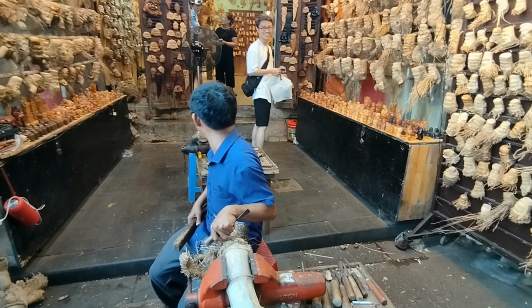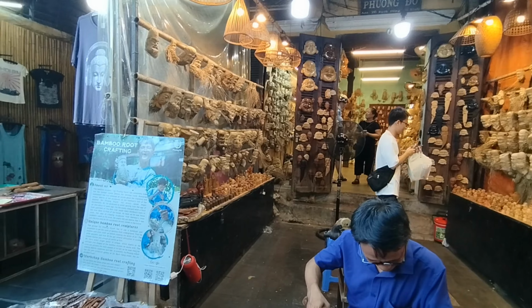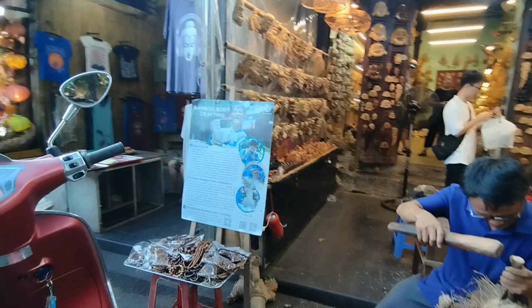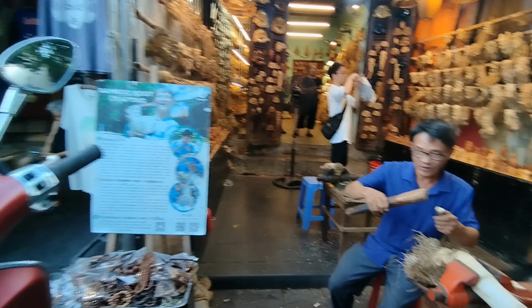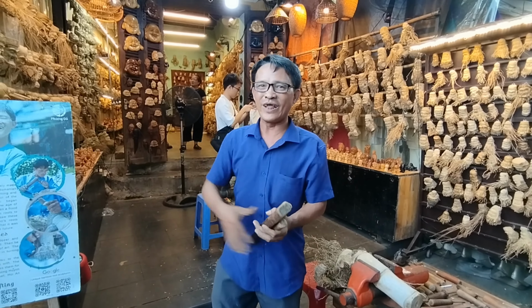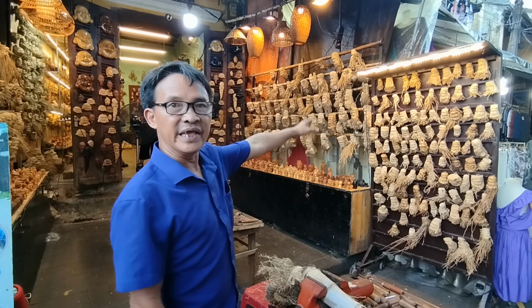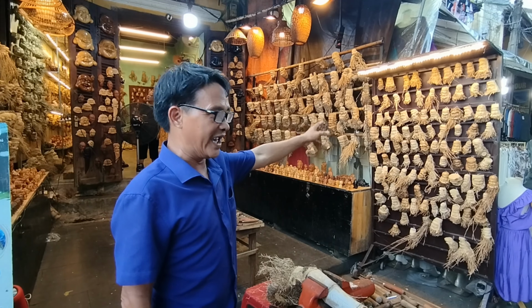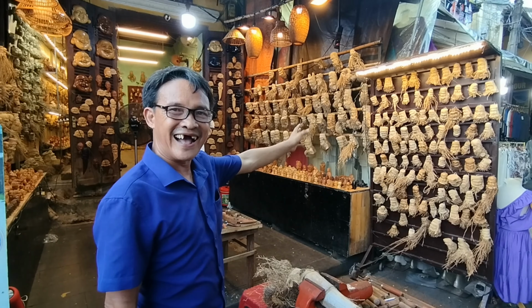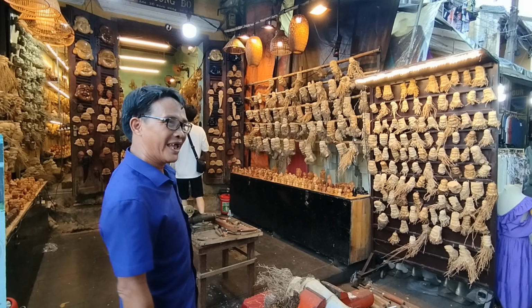This is an actual wood carver. Bamboo root crafting. Xin chào! When I was looking, I met my hand, a bamboo root. Bamboo root and wood carving. Very nice. You made that? And long life. And happy Buddha, lady Buddha, nangri Buddha, tong Buddha. And sleepy Buddha. Many inside.